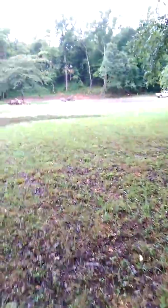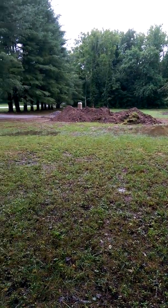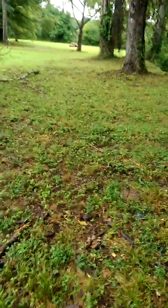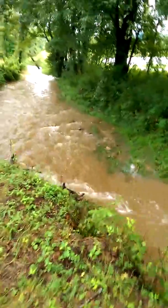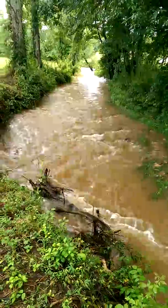So I want to check one more thing. I want to check that, I don't know what you want to call it, spring, but I got water standing. You can see all the low spots and where we need to drain. But over here by this little river birch, you know, it's wet, it's been raining, but it's not standing water by any means. And like I said, the creek is flowing like crazy today. It's moving some water.